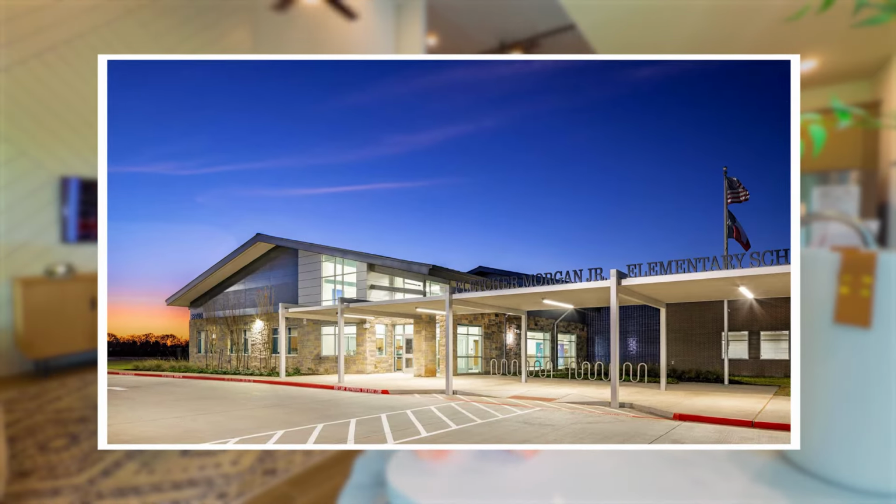And the schools out here are phenomenal. You've got an elementary school on site that's part of Lamar Consolidated ISD. Do your own research, look up the school ratings, but I think you'll be pleasantly surprised knowing that when you buy here, your kids are zoned to some really, really phenomenal schools.